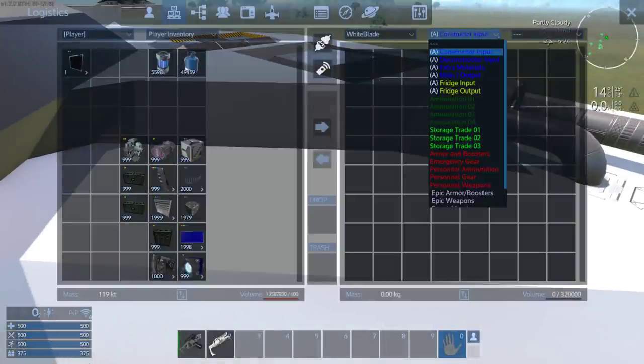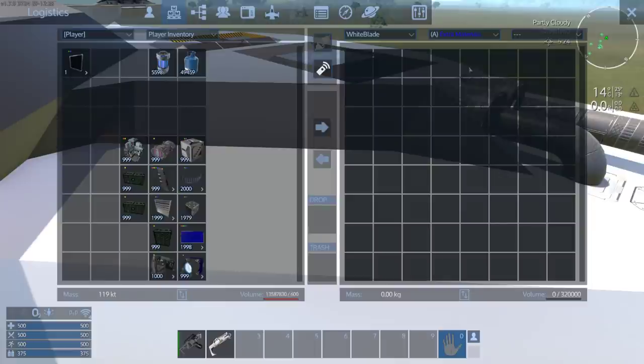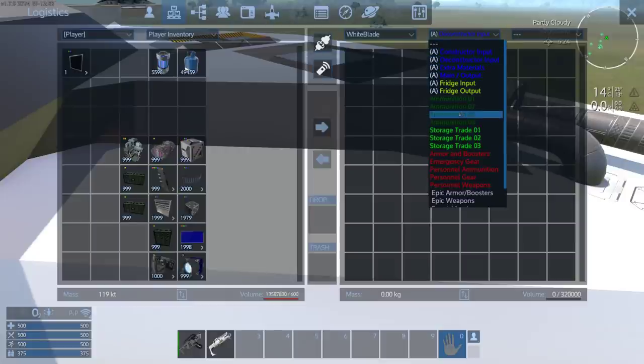So, nicely color-coded and labeled storage throughout. So, constructor and deconstructor inputs, extra materials, main output, even the fridges. Oh, look at that, fridge input, output, ammunition 1 through 4. So, 4 320K ammo storages. Looks like all these are 320, I believe. Yeah, so four of those. So that's at least 8 320s.